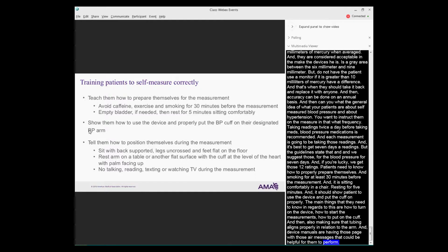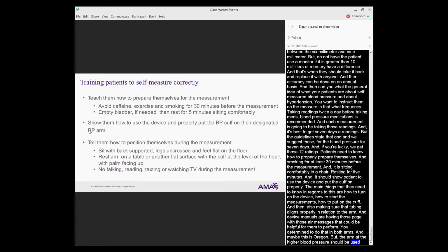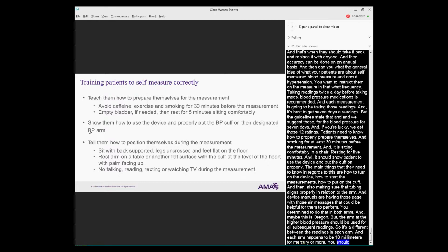You determine the designated blood pressure arm by taking blood pressures in both arms. So maybe this was already done in the clinical setting, but the arm with a higher blood pressure should be used for all subsequent readings. So if the difference between the readings in each arm happens to be 10 millimeters of mercury or more, you should notify the providers because there could be some other cardiovascular issue present. But also be sure to inform the patient that the cuff should always be placed on their bare skin.